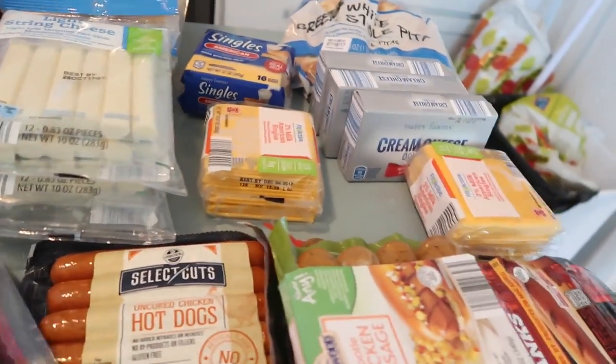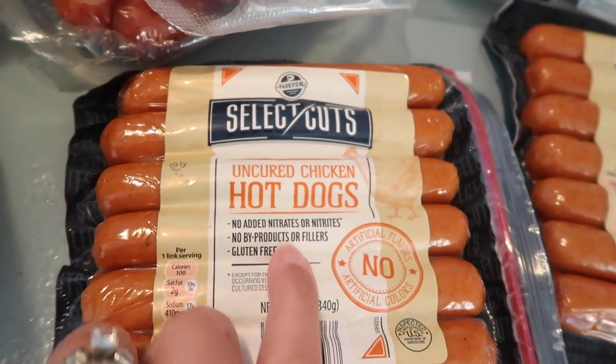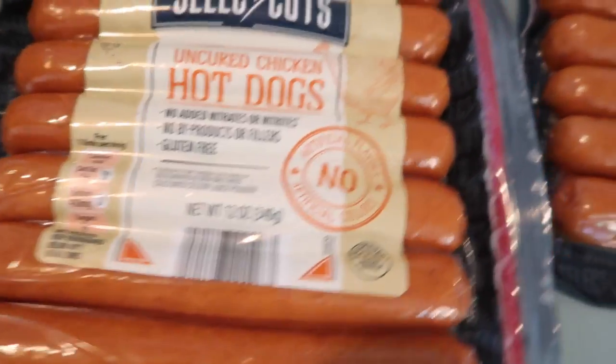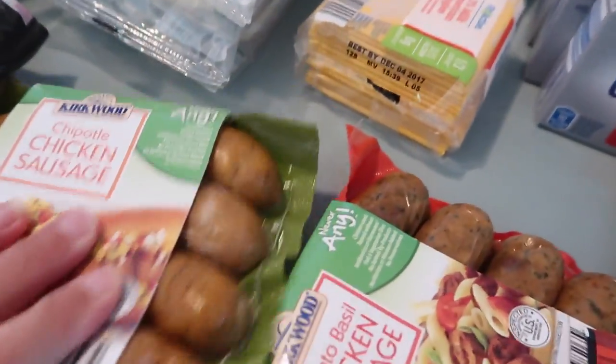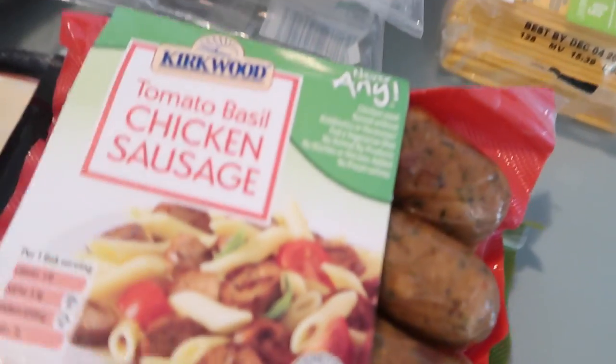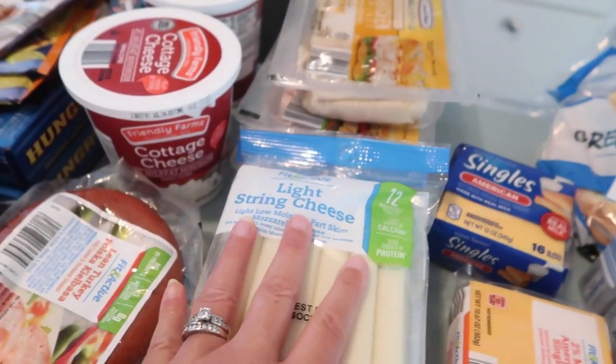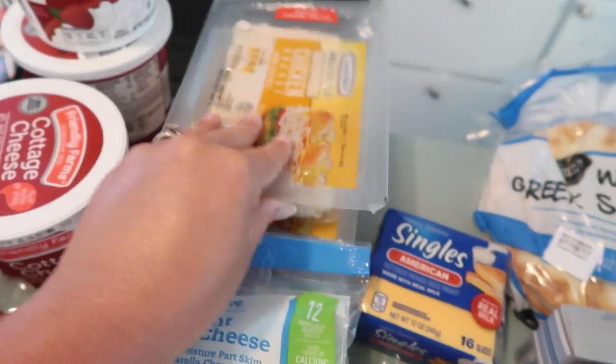And then I got, I've never tried these before, but they're uncured chicken hot dogs. So I have no idea what they taste like, but I got 2 of those. And then I got chipotle chicken sausage and tomato basil chicken sausage. I got 3 Fit and Active string cheese. And then I got 3 lunch meat.